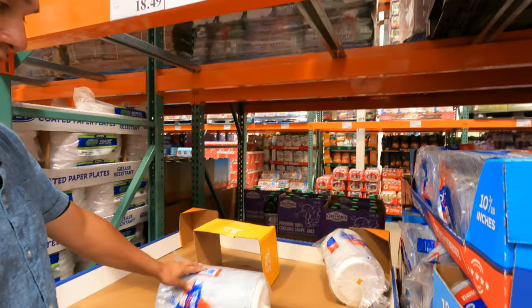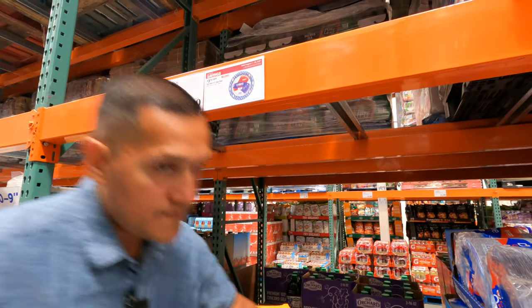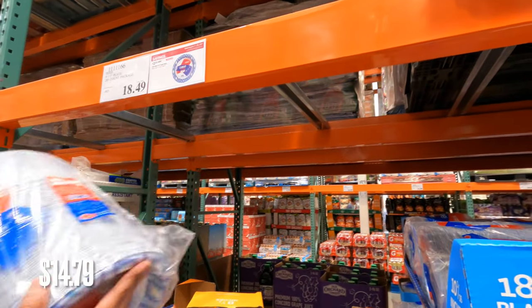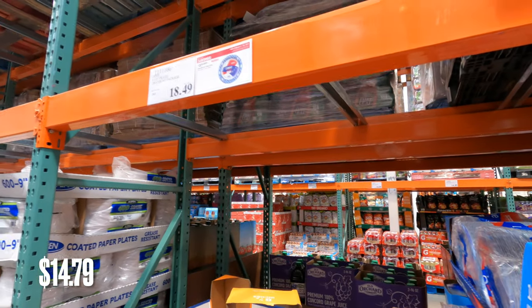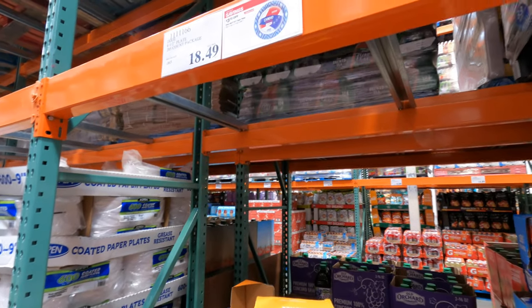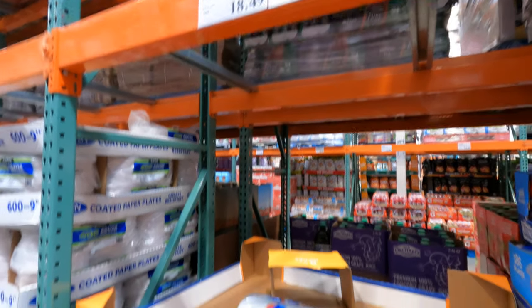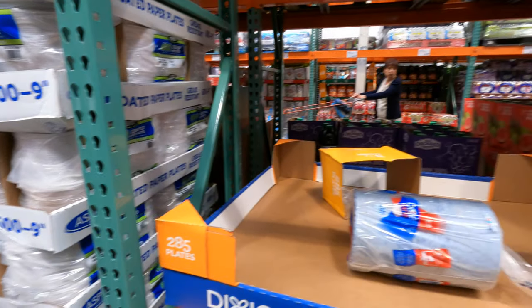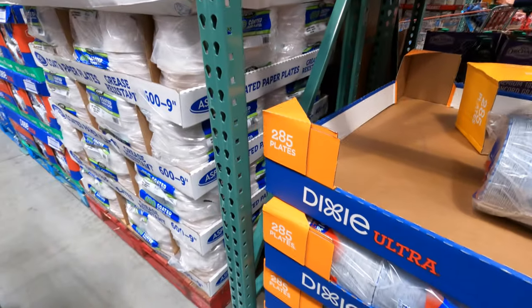And here we are at the paper plates. They are on sale for $3.70 off, regularly $18.49. And there's only a limit of two, which is a bummer. But we're gonna go ahead and pick up a bag today, and we'll be back before the end of the month to get another bag. And we will definitely get our limit.